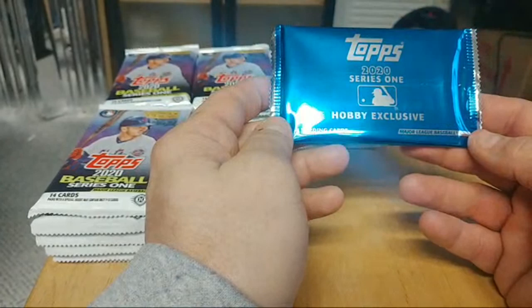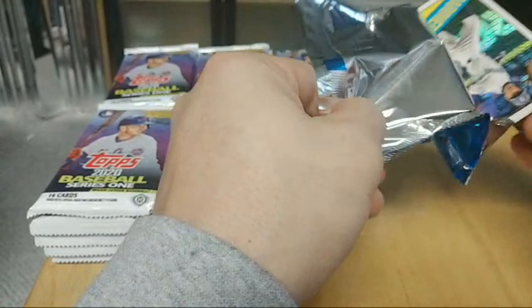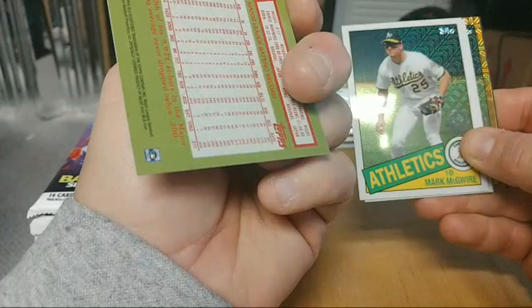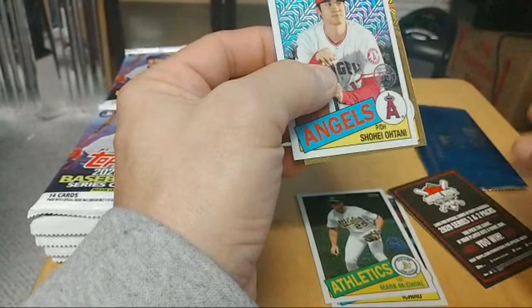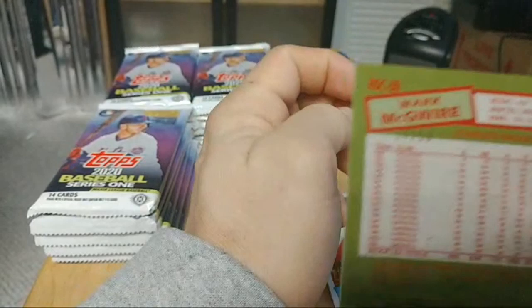So we get our hobby exclusive pack in here, Series 1. We're going to start off with this. See what we get. We have Akiro, I always butcher his name. Mark McGwire. Advertising is Shohei Ohtani. And we have what looks to be a gold of Mark McGwire as well. That is numbered 17 of 50.